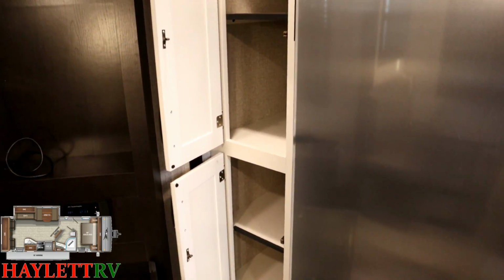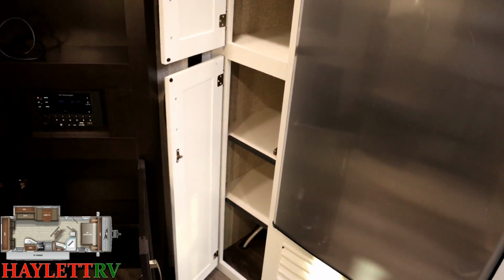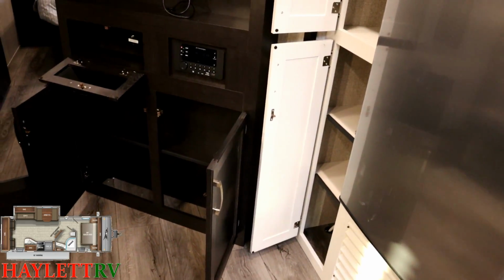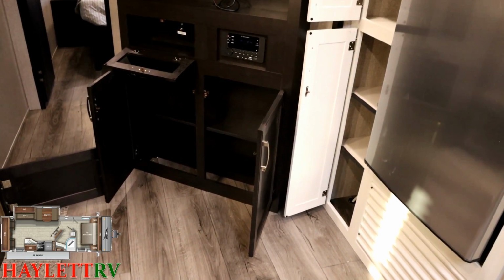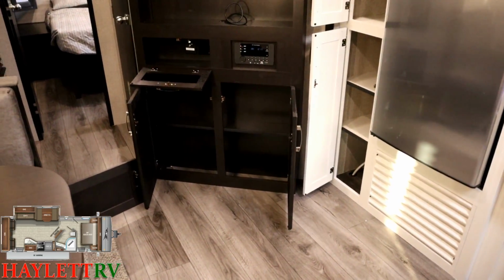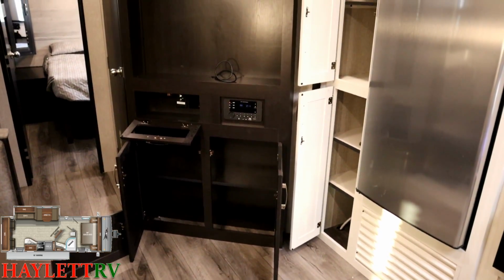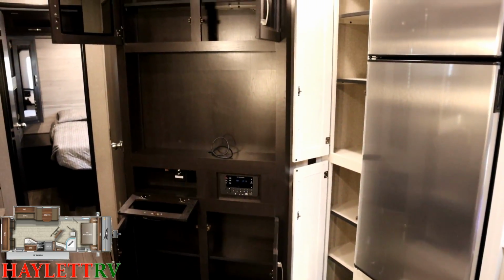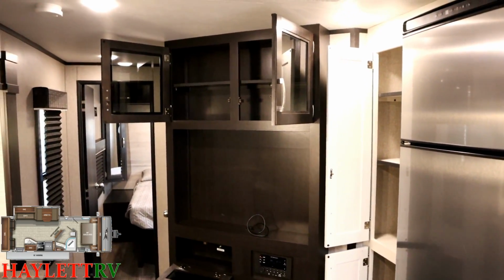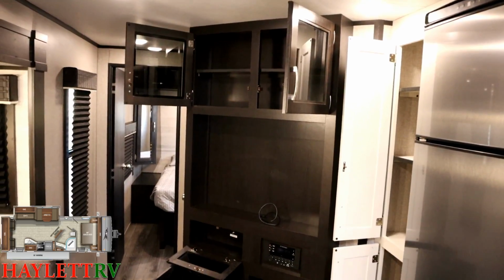And remember, 6'9" ceiling, 6'9" pantry, bigger storage space over here. That is something a lot of rear living room campers very often lack. And you can see they figured it out here. That's the thing. This is slightly longer, slightly heavier, slightly more expensive than a lot of rear living room travel trailers out there. But you're also getting slightly better, arguably, in just about every area of the camper.